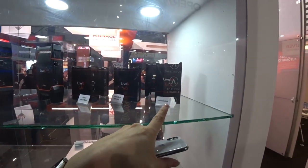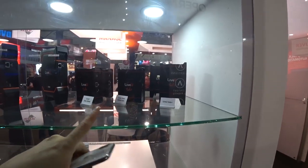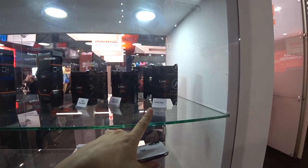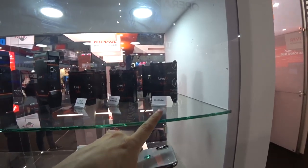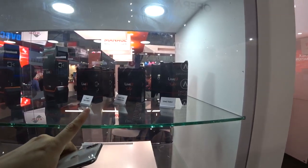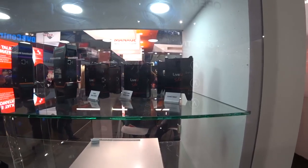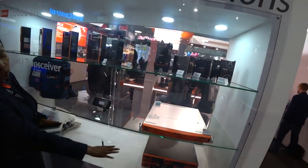But you can also see there's also a LiveView Solo Plus. The change is that it's basically the same product. The only thing is that one has its modems built in. So it has its antennas and modems built in, and with the Solo you actually have to add additional dongles to it.